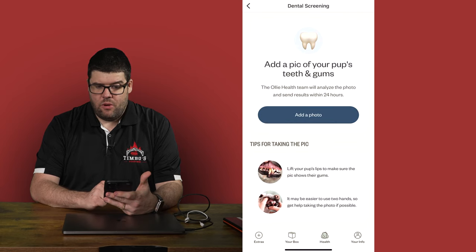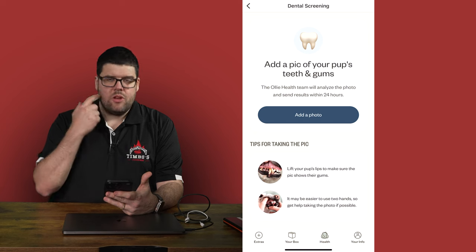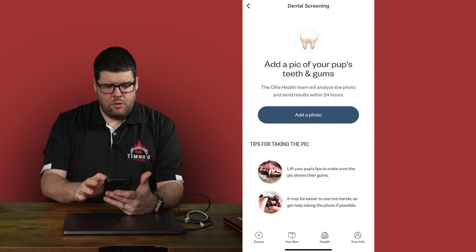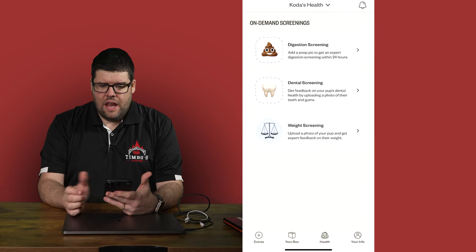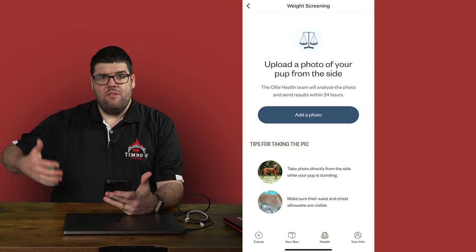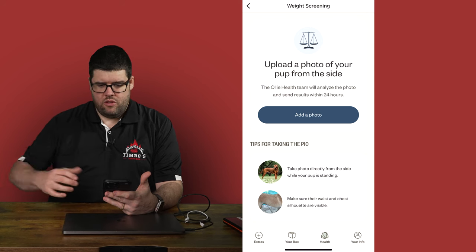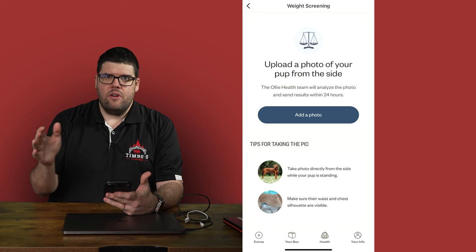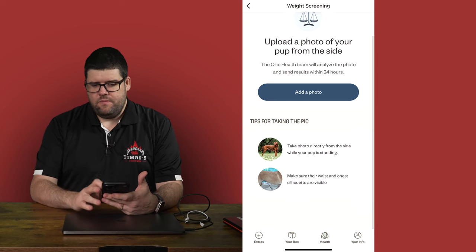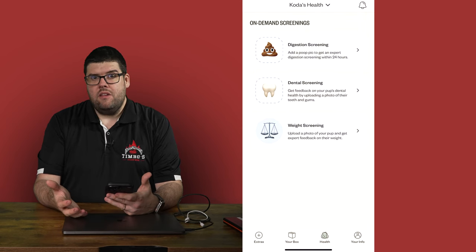But then they also have something called a dental screening and weight screening. So I can add photos of their teeth, which is pretty cool. Koda actually has a cracked tooth that we're getting taken care of. So maybe I'll take a picture of that. And then weight screening. The problem with Koda is she is very furry and she's puffy. So she looks much bigger than she really is. Where Moose, he's very slim. His fur is completely different. So I don't know how they can tell with the photo if your dog has long hair and it's puffy.